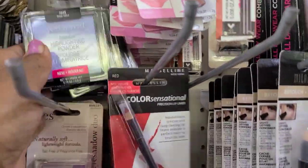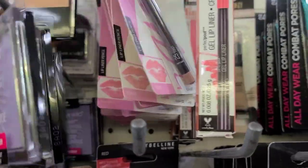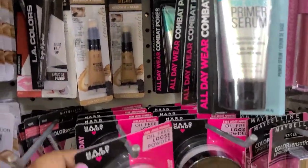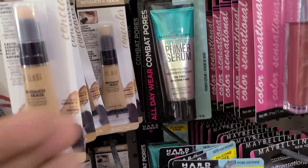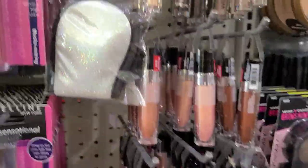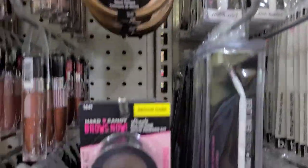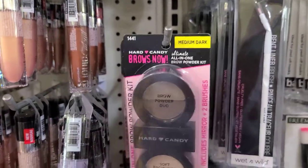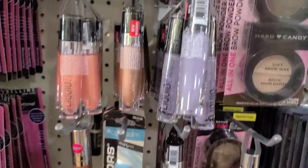And then they have these here, the Royal Calyx. And then they have this one, the Wet n Wild. Then they have this all day hard candy. And then they also have the Milani here and the silicone free serum. Then they also have here all these Wet n Wild, and they got this Wet n Wild bikini contest, and then they got this medium to dark brow kit, and all the Wet n Wild.